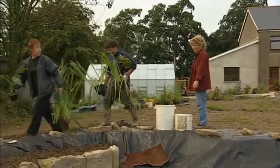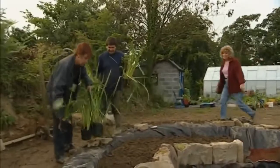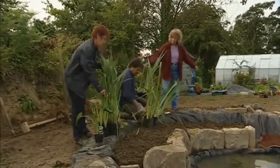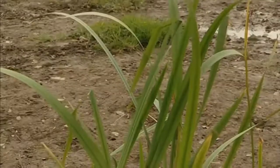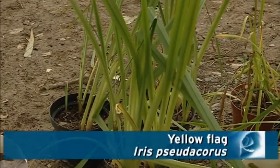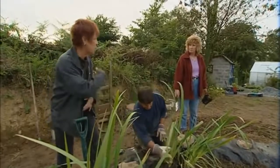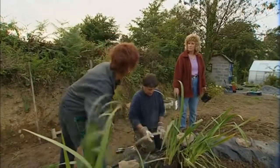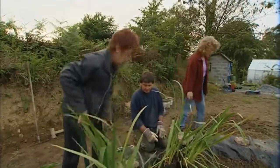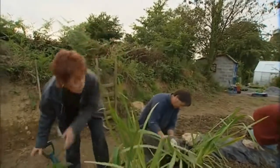So, shall we all have a go at this, then? Yeah. I like this. This is just yellow flag iris, isn't it? Yeah, that's the common one. Because this is a native plant, it's going to attract more wildlife than your ornamentals. I mean, ornamental plants are smashing, and they'll still attract butterflies and pollinating insects. But as many native plants as you can have. Yeah, and that's why you get more wildlife. And that's what you want, isn't it? Well, that's the idea of it.